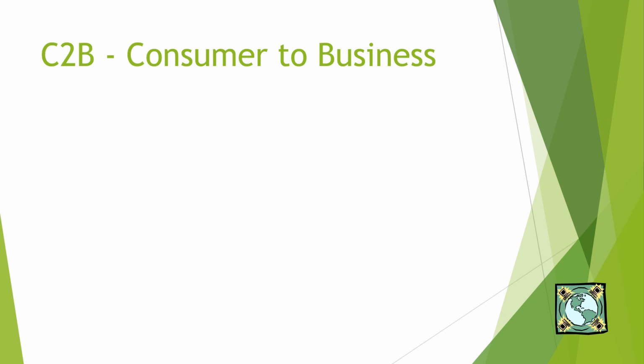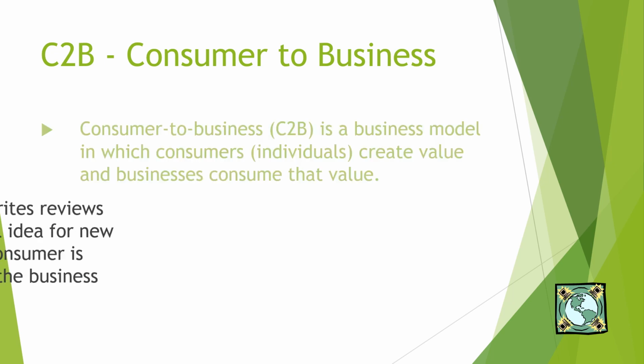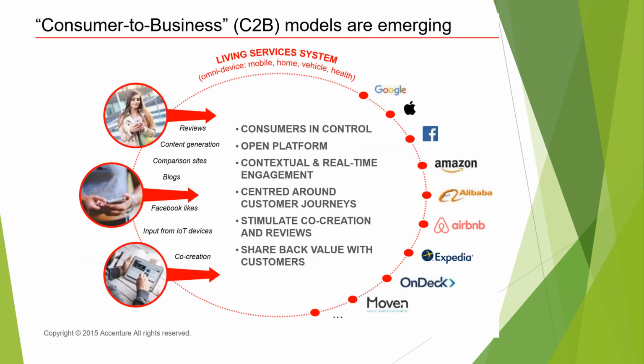Now we've got consumer to business, C2B. And this is a model in which consumers or individuals create value and businesses consume that value. So for example, when a consumer or a customer writes reviews, or when a consumer gives a useful idea for new product development, then that consumer is creating value for the business if the business adopts the output. So for example, if a consumer writes a review about a restaurant and something they can improve and the restaurant takes it on board, then that is the consumer helping the business out by creating value for them. And this is just a little diagram to show you a bit more about C2B and how it actually works.